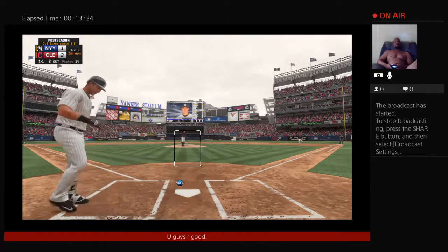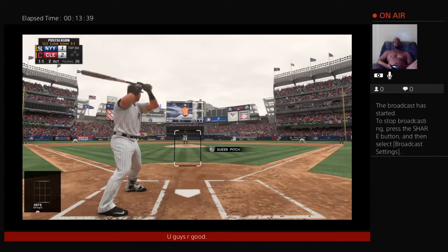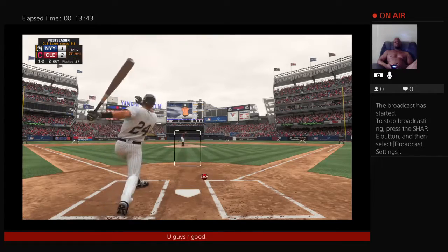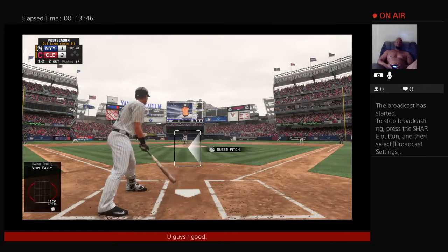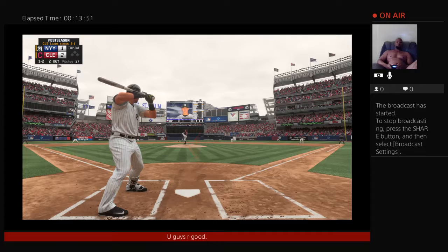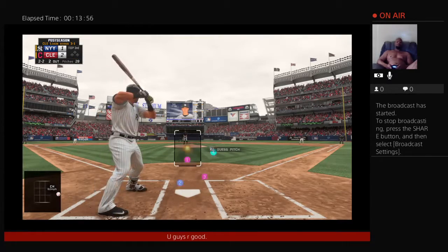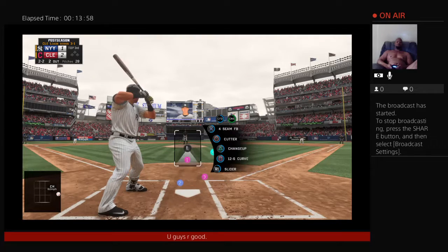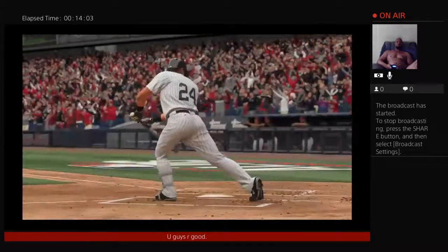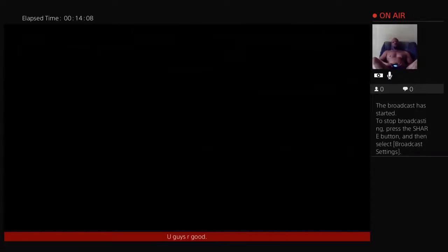And a pitch in the dirt as he lays off. It's 1-1. And he comes up empty there on a pitch in the dirt and falls behind now 1-2. Boy, that is as close to unhittable as it gets. And it's 2-2 now with the bases empty and 2 gone here in the inning. Now a check swing, but that's in there for strike 3 anyway, and the inning is over.